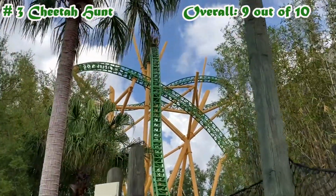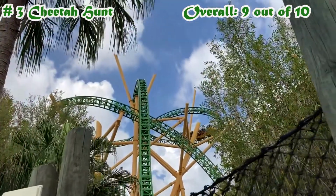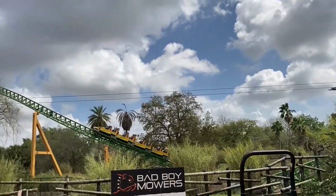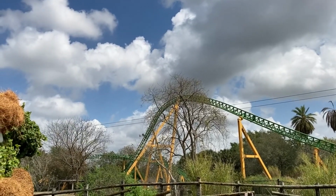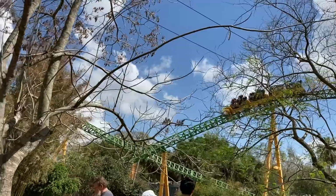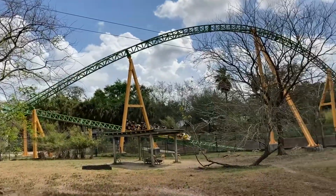Number 3, Cheetah Hunt. Overall, 9. Although not quite a family coaster, the powerful launch nature of this ride easily appeals to kids and families that visit Busch Gardens. The track running through various grasslands and beside various animal exhibits gives the true Busch Gardens experience.